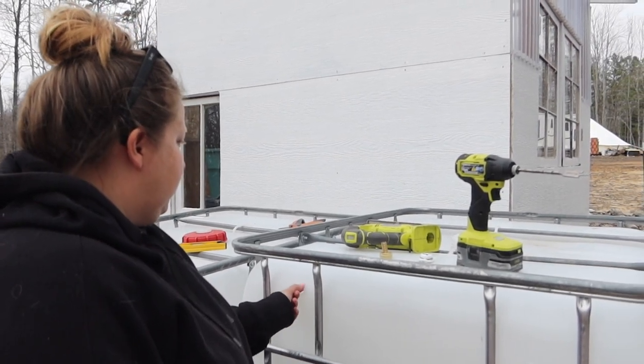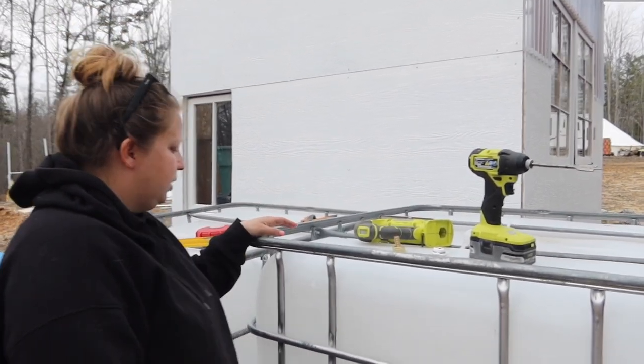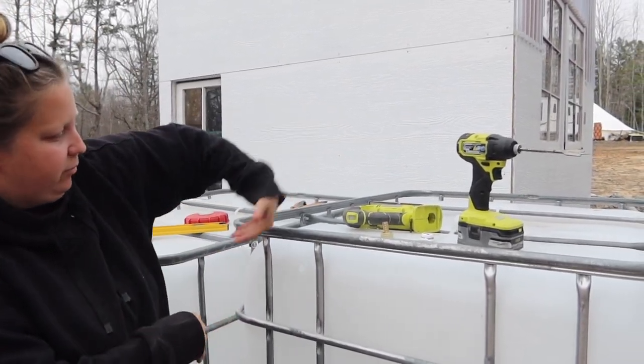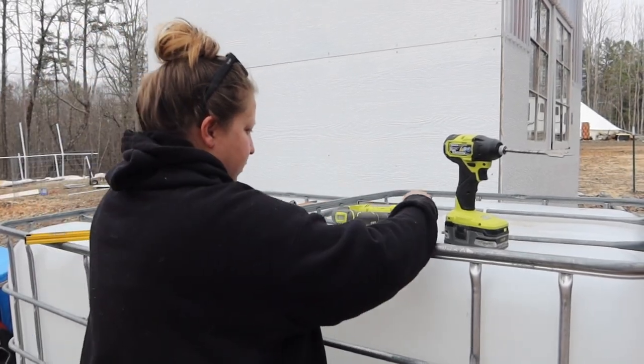Anyway, now I'm cutting the hole and going to try to get these pieces attached through here. I already know that this is going to have to be.